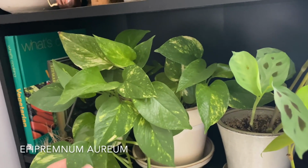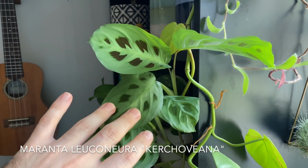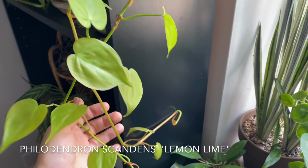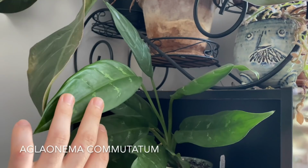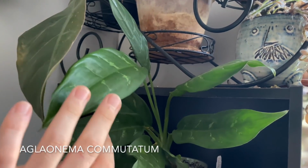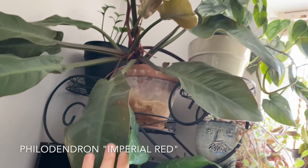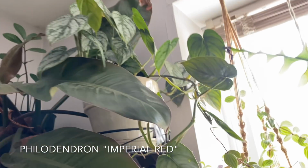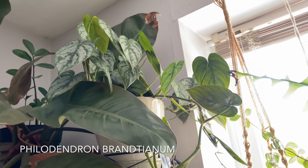I'm so sorry. But this is an Epipremnum aureum, just your standard golden pothos. And then Maranta leuconeura kerchoveana, which is just a green prayer plant. There is some philodendron lemon lime trailing down the side of the shelf here. And then another species, Aglaonema commutatum. Up top, there is a ZZ plant back there, but there is also this philodendron imperial red, as well as this philodendron brandtianum, which is a little difficult to see.